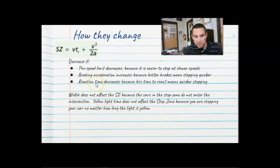The stop zone will get smaller if the speed limit gets smaller, because it's easier to stop at a slower speed. The stop zone will decrease if braking acceleration gets bigger, right? That's what you saw in the spreadsheet. Because better brakes mean you're going to stop quicker. And then if you change reaction time to make it smaller, then stop zone will get smaller. Because less time to react means you have to stop quicker. Width does not affect the stop zone, because cars in the stop zone don't ever get to the intersection.